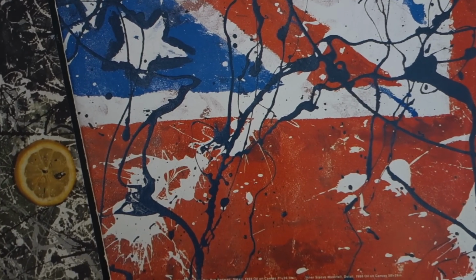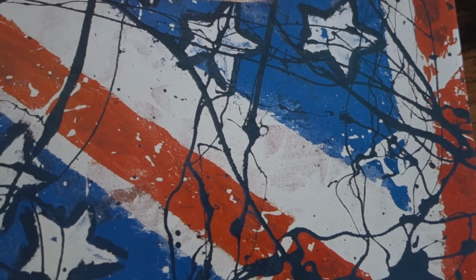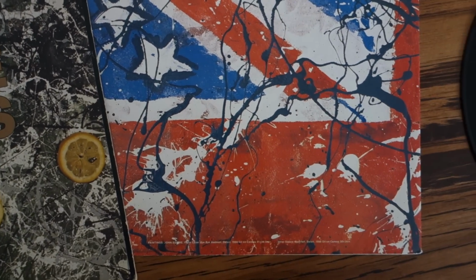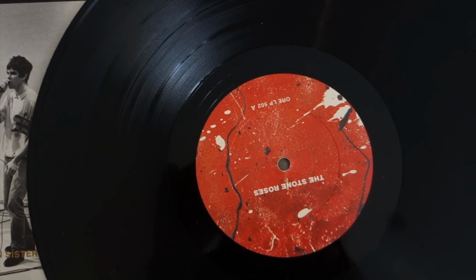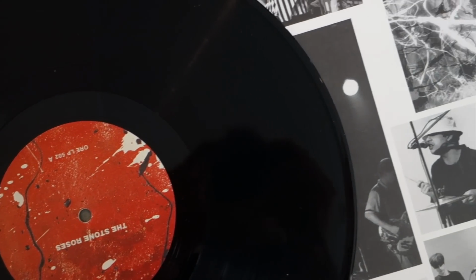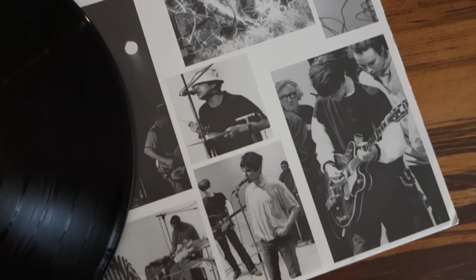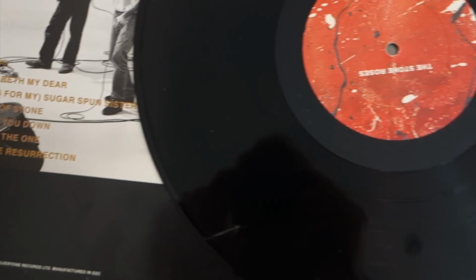So yeah, geez, I've been talking a fair bit and I haven't even talked about the music yet. I Want to Be Adored, one of the best intros in music. I don't know, just that bass playing and, you know it. Absolutely brilliant. I feel like the first track and the last track are the standouts in this. I Am the Resurrection at the end, and I Want to Be Adored.